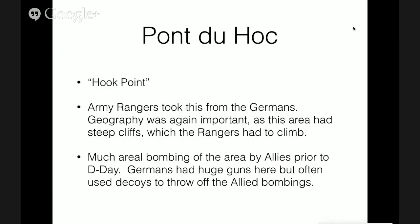But the geography here was much different because it was unlike Omaha Beach, which was that long 300-yard run. This was very steep cliffs, and the Rangers actually had to rappel themselves up, or I don't know what the opposite of rappel is, pull themselves up. It was Batman-esque, where they would shoot the grappling hook up there and hope it would hook onto something, and then they'd have to pull themselves up. And the weather was bad, so the cotton rope was really wet, so they kept slipping.